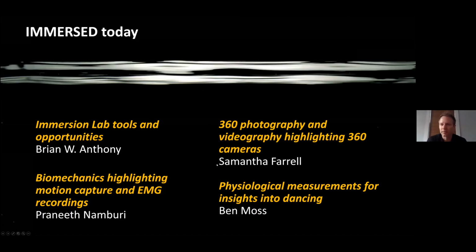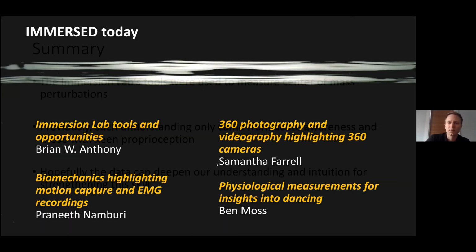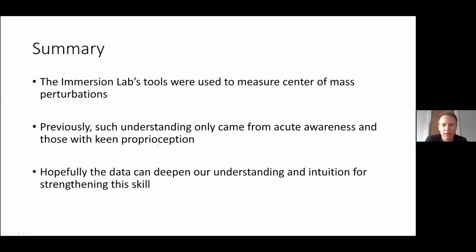So in summary, this is a demonstration of how we use the Immersion Lab's tools to measure center of mass perturbations. And previously, for myself at least, such understanding only came from my own proprioception and hopefully keen awareness of what I'm doing. But certainly that's subject to bias. And hopefully this style of taking data can deepen our understanding and intuition for the skills that we're using here.